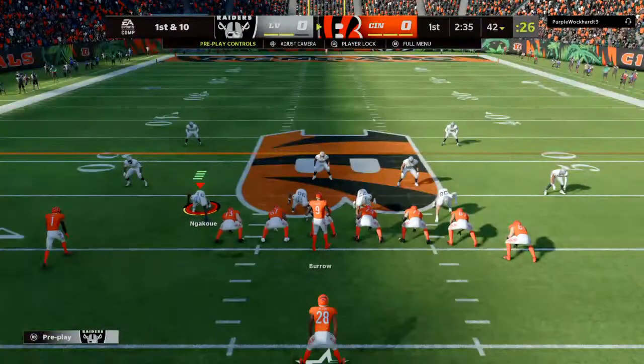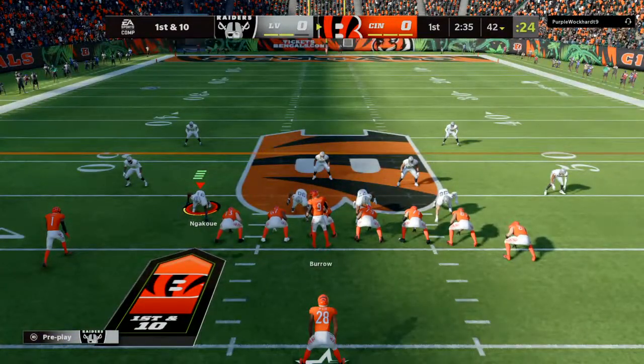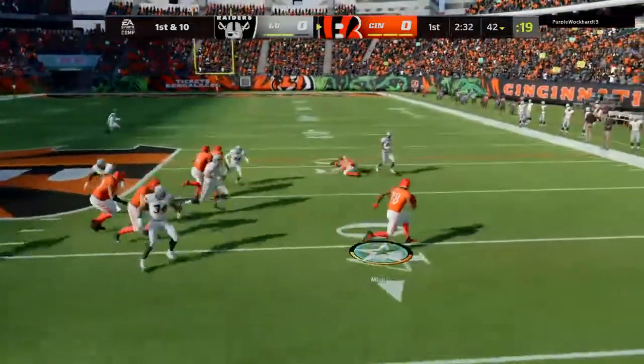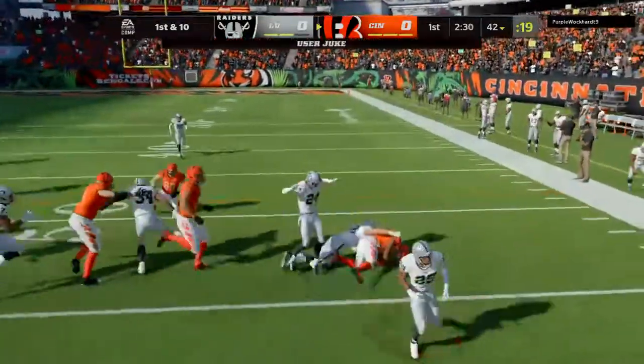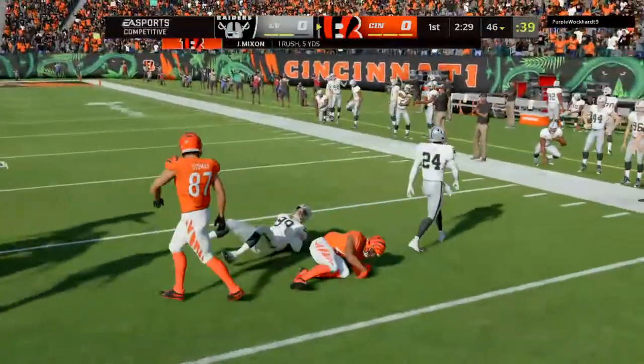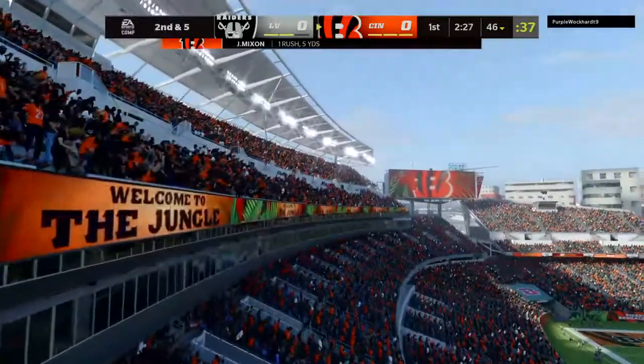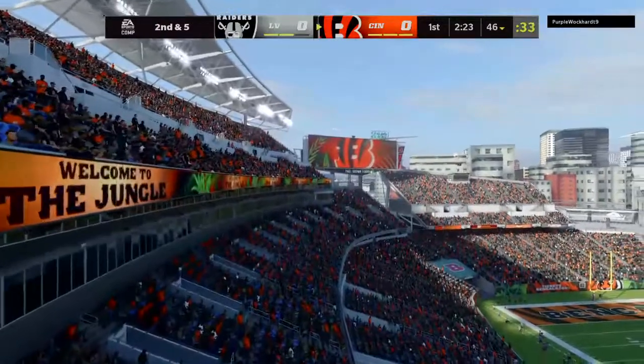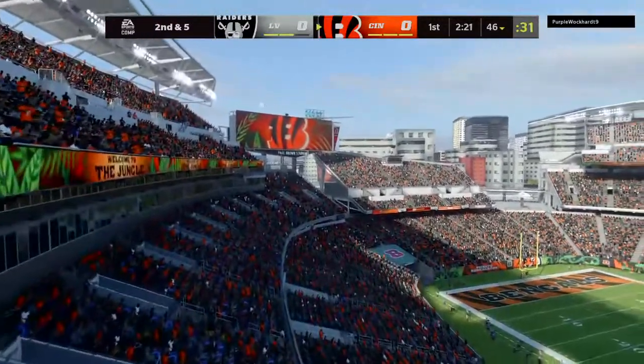Burrow going to lead up the Bengals here, 1st and 10 at their own 42. The former 2nd-round pick, this is Joe Mixon. And a nice job to break free of one tackle, but it slowed his momentum somewhat, and he's taken down right after. 5 yards is the tally on 1st down. That brings up 2nd and 5.